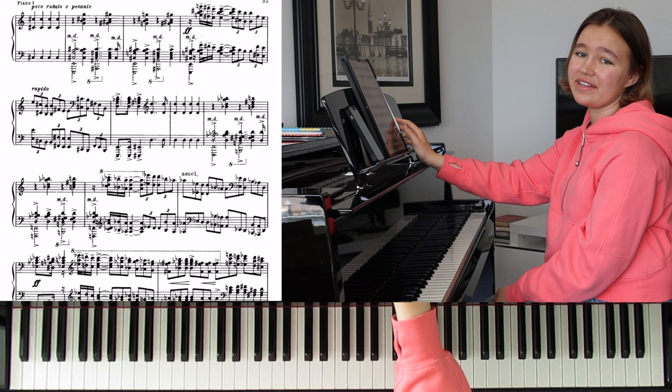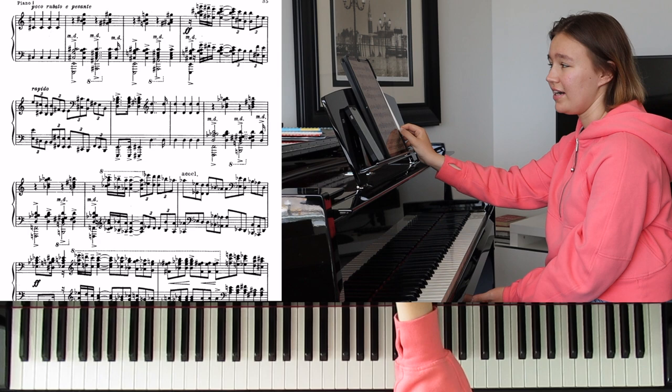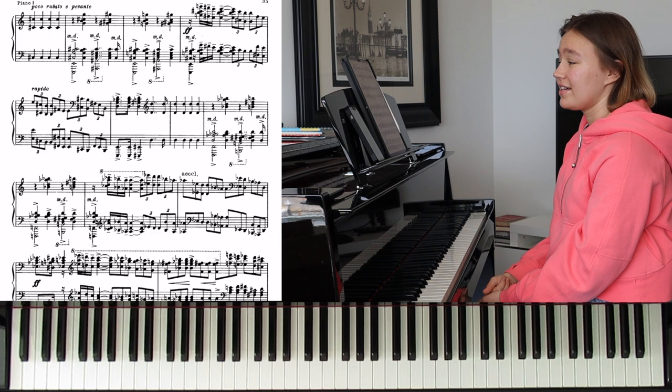Next, we're doing the cadenza from Rachmaninoff's first piano concerto. I honestly don't even know why I do this to myself anymore. But I obviously haven't played this piece, this concerto. So let's jump into it. This is gonna be a mess. I already know it. It's too late now, though.